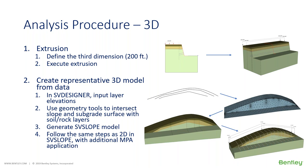So the procedure that is followed is by using Soilvision's SB Designer product and adding the elevation data of each of the three layers. So we see those are here. And with those 2D profiles, you can then extend those layers, and using some of the intersection tools, you can create 3D meshes that are then used to create a 3D volume for your analysis. So that's roughly the procedure that it follows.